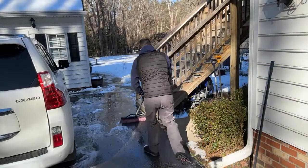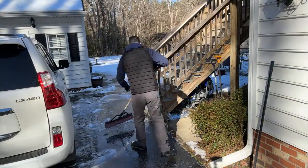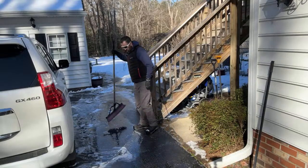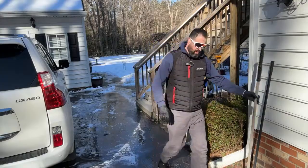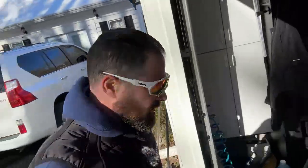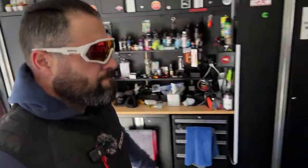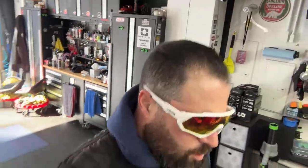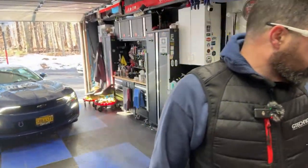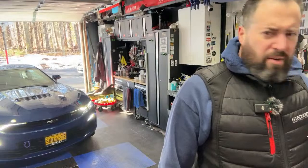Wifey's getting impatient. And all this ice will eventually melt. Give it another week. All right. What are we going to use for a topper? I don't know. Dealer's choice. We have so many options.